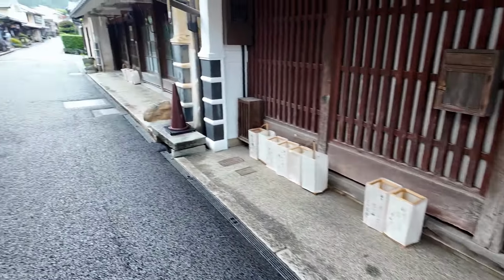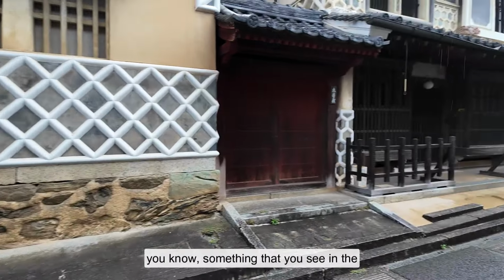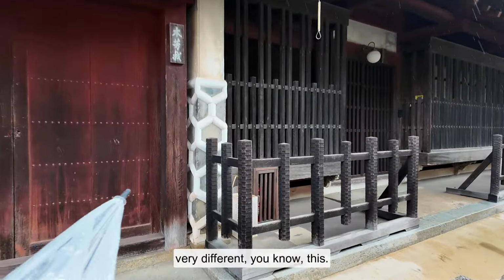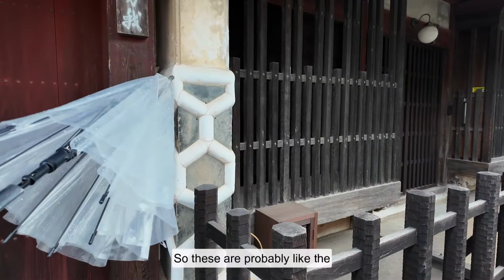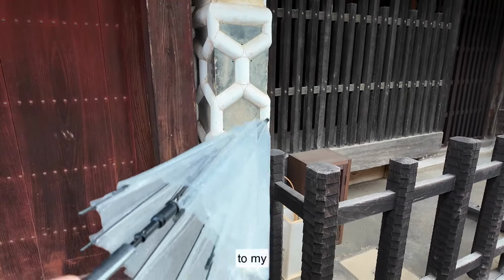Wow, it looks very much like a castle, something that you see in a castle. But it does look very different, these. So these are probably the wooden wax, to my understanding, I think.